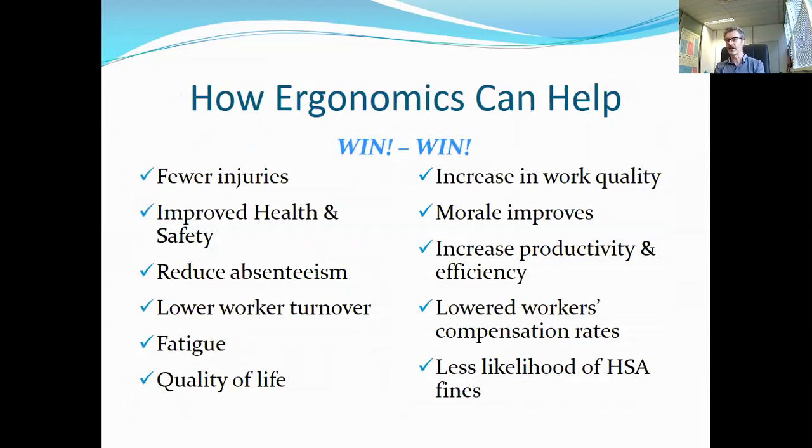So how can ergonomics help? Well, you get fewer injuries if you correspond with the details within here. It improves health and safety, reduces absenteeism because of neck pain, back pain, and cumulative trauma disorders. Lower worker turnover, fatigue reduces, better quality of life, increasing work quality, morale improves, increased productivity and efficiency, lowered workers' compensation rates, less likelihood of health and safety authority fines.